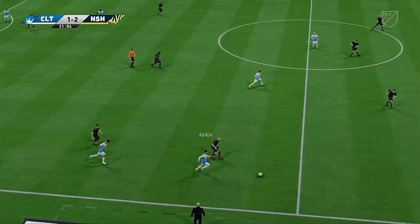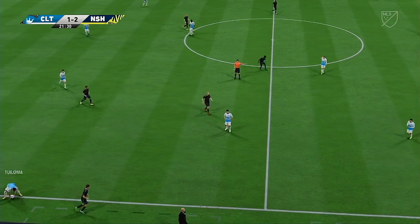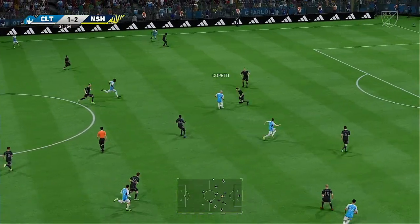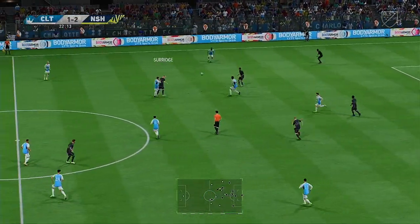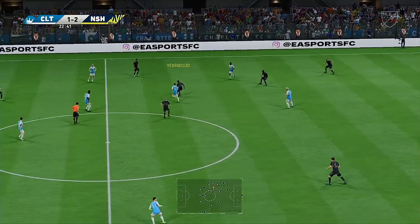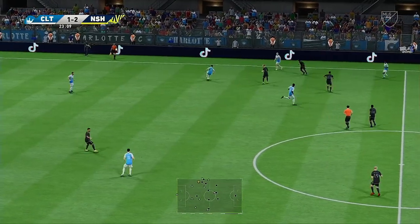Washington. And unable to keep possession. And just failed to keep the ball in play that time. On the offensive. Well, no danger now. Moore. Drew Yearwood. They couldn't maintain possession.